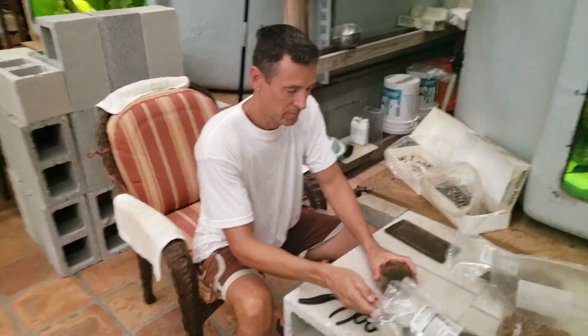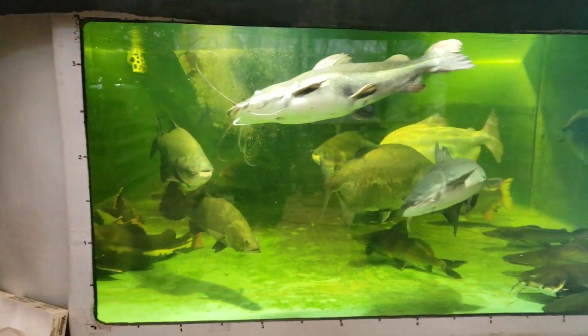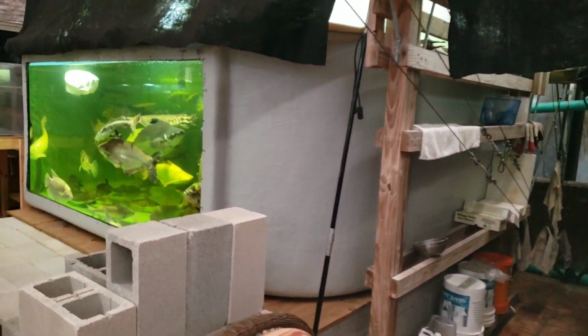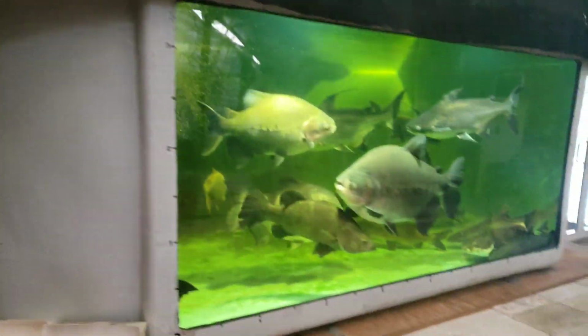Beautiful home. Here we are, guys. This is Victor here, Big Rich from Hot Fish Rescue. We're here at Victor's house, and look at these monsters. That's a 4,500-gallon tank, and that's another one. You know, people have too much time on their hands, and they can afford this.